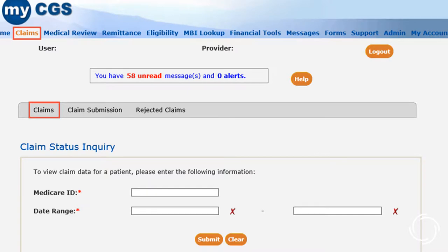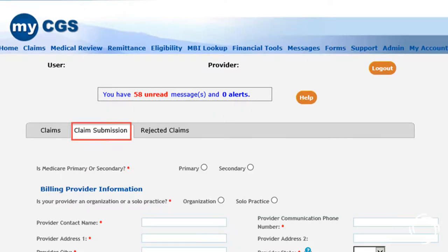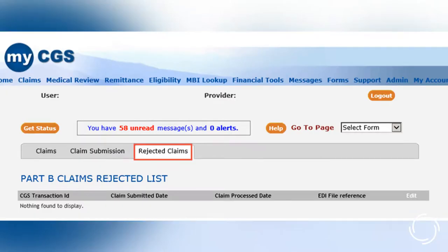The Claims tab allows users to check the status of the claims you submit to us for processing. An added benefit for Part B providers, you may submit claims to us under this tab, including those where Medicare is the secondary payer. Claims submitted to us through myCGS are paid as soon as 13 days after the date of submission because they are accepted as electronic claims. Another benefit is you have earlier detection of claim errors under the Rejected Claim subtab. Claims submitted electronically through myCGS immediately go through a series of edits to look for required fields, reducing the likelihood of claims being denied for payment.